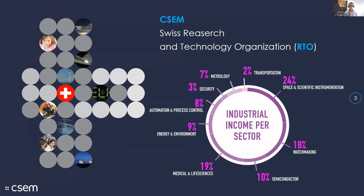CSEM is an RTO, a research and technology organization. We are 500 people working in Switzerland. We have our headquarters in Neuchâtel, but we have other subsidiaries you will see afterwards. And we cover different applications. Most of our applications are in space and scientific instrumentation. It's a quarter of the industrial sectors we are working for. But also for sure, we are working for the watchmakers.